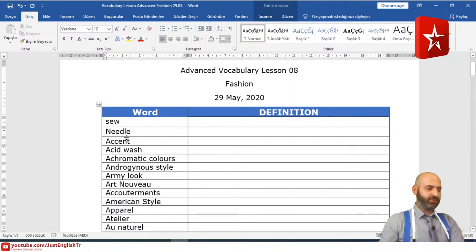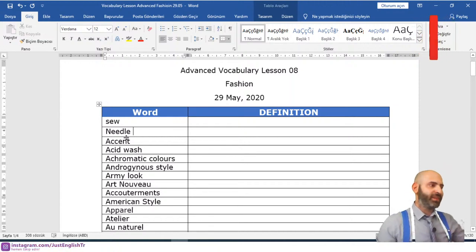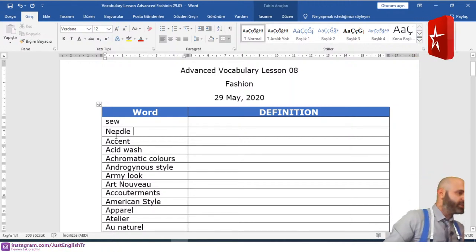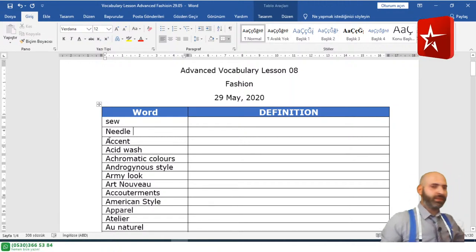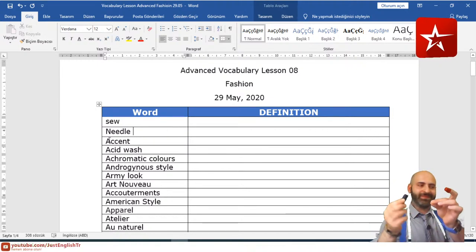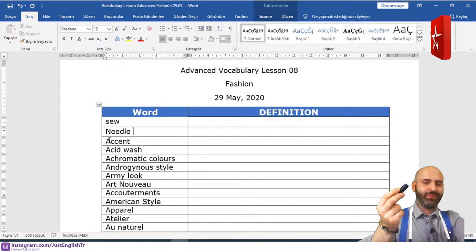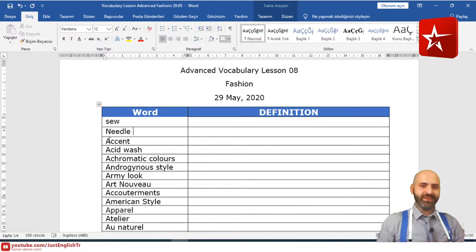And also, you need to have something else. You need to have this. What is this, guys? This thing, what is this one called? This is thread.